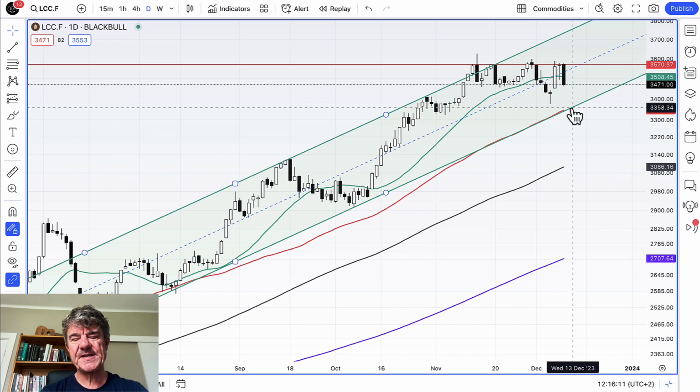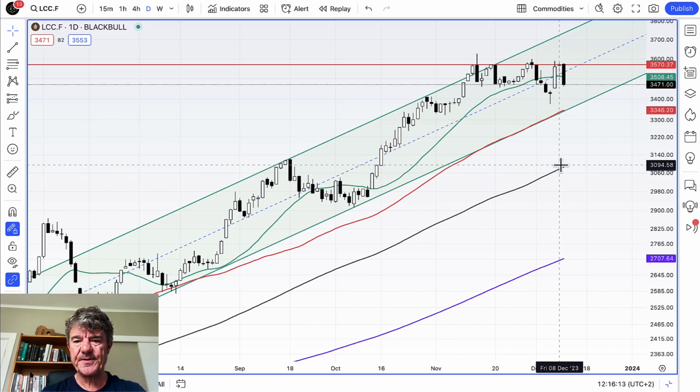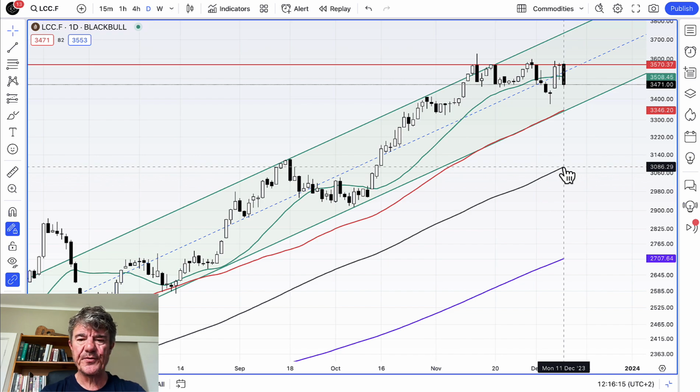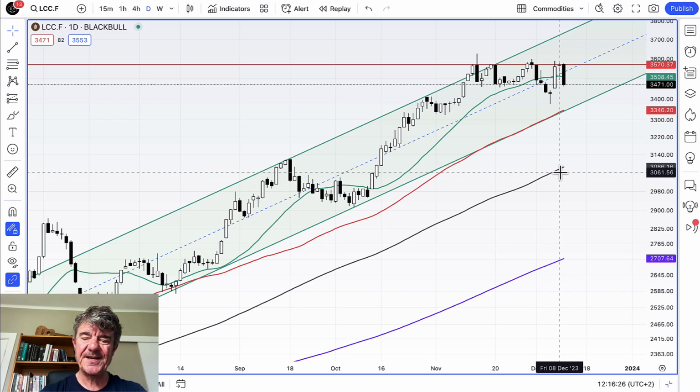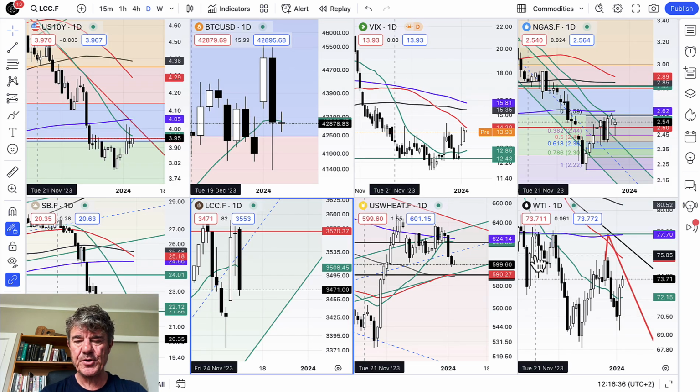I want to see a break of this upward sloping channel line and a move down into the 100 period moving average, just above 3,000, potentially even the 200 period moving average way down here at 2.7. So we're in a good position on this. We're in good profit. We've already taken some profit, and we'll continue to watch this one, hopefully move down in our favor. We have nothing on WTI at the moment.